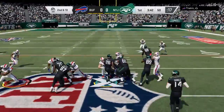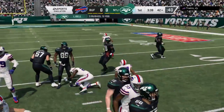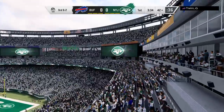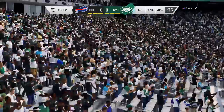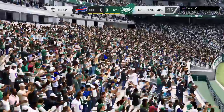On second down, it's Bell. Broke through some contact, but unable to reach the 40. And he'll be close to a first down as the tackle made at the Bills' 42. Well, I think that's what they're going to need to do here in the first half. You've got to take some pressure off of this young quarterback, and no better way to do it than to establish the running game early.